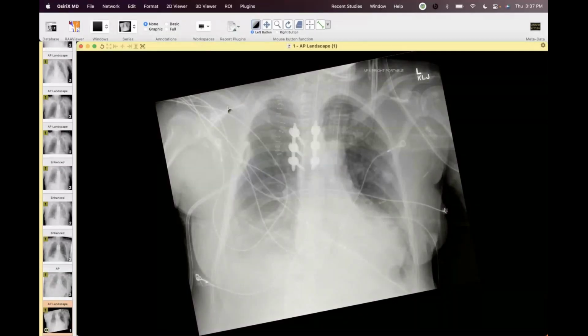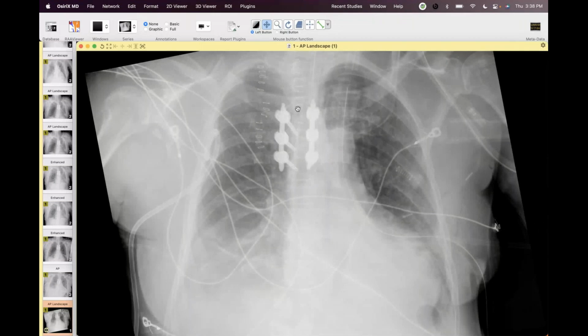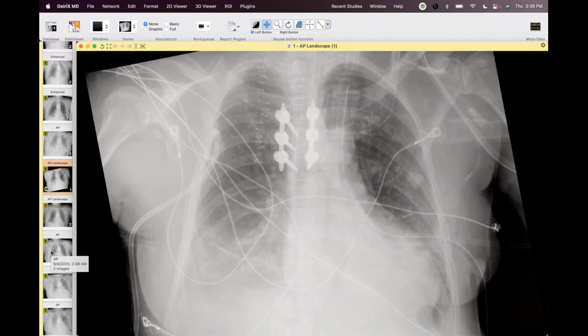Okay. So this is a level one trauma patient, and this is a few days into their hospitalization. They had traumatic brain injury. As you can see, they had a spinal fusion in their thoracic spine. They have pigtail catheter on the right, chest tube on the left. They have a bunch of right-sided rib fractures, and the rib fractures are what come into play here.